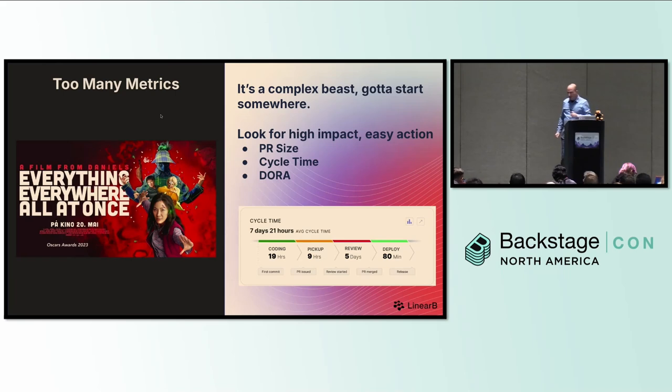Number one. Another thing to try to avoid is doing too many things or too many metrics. You can get a lot of numbers. You can put them on a nice dashboard. But is a developer or a team lead or even a manager looking at a dashboard with 30 numbers or 30 trends really helping them understand what's going on? So it's not just about getting those numbers in. It's about having some sort of process or a way to action them.